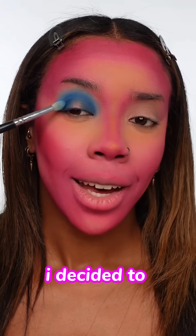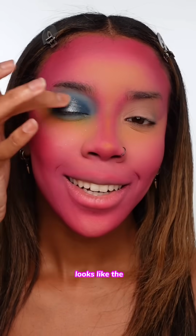Eyeshadow. Dark blue. I decided to go for like a halo eyes. Okay, time for some shimmer. It kind of looks like the moonlight glistening off the ocean at night.